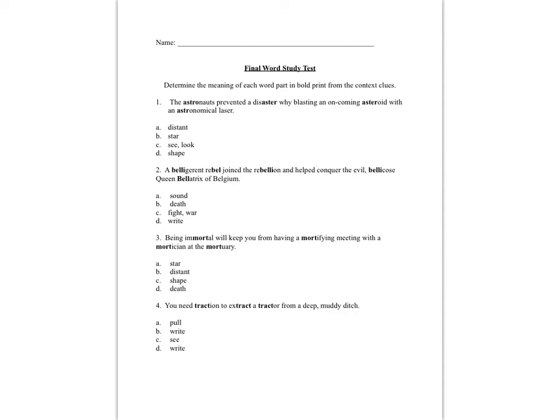Number 1. The astronauts prevented a disaster while blasting an oncoming asteroid with an astronomical laser. So we want to know what does astra mean? A, distant, B, star, C, see or look, D, shape. Number 2. A belligerent rebel joined the rebellion and helped conquer the evil bellicose Queen Bellatrix of Belgium. So we're looking for the Latin root bell. Does it mean A, sound, B, death, C, fight or war, D, right?